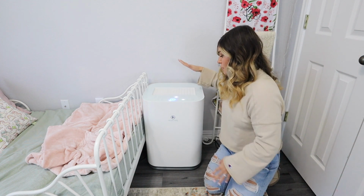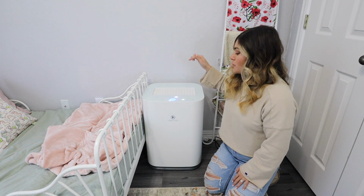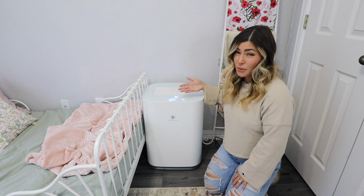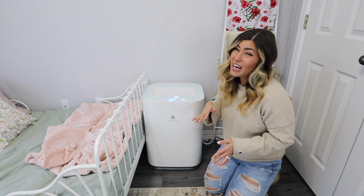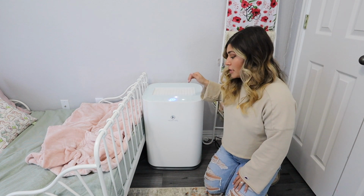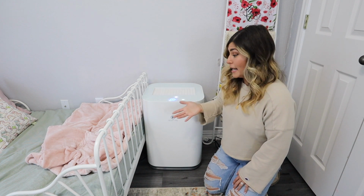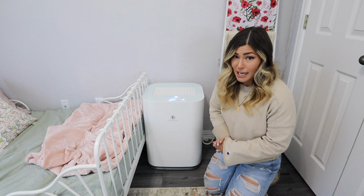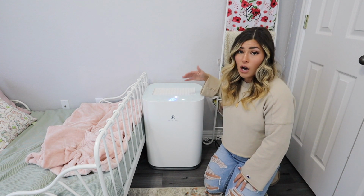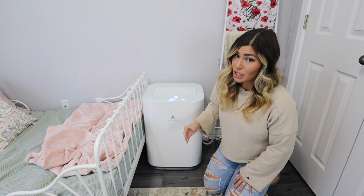So we like to use this on the auto setting, and it will just adjust to the air quality. So when this little ring is blue, that means that the air quality is good. Whenever it turns an amber color, it means that the air quality is not so great. And whenever it's red, it means that the air quality is bad. When I first started running it, it was red and it ran for like 30 minutes, turned amber, and then after that it was blue. So it took no time to clean it. These actually have the same air filters that are used in hospitals and things like that, so they are super safe and you know that they're going to do a great job.